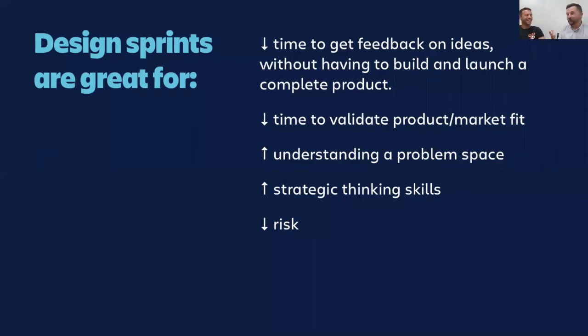Point being, I think people will do some cool and useful stuff, and hop on the zeitgeist and say, yeah, we do design sprints, which might be groovy just for your team. But when other people find out and have their own assumptions, things can start to get a bit wobbly because they have different expectations. So let's have a look at what they are great for.